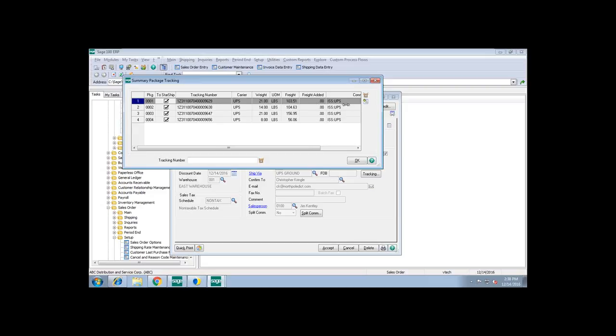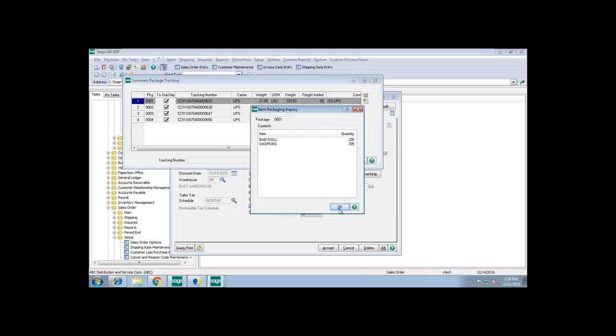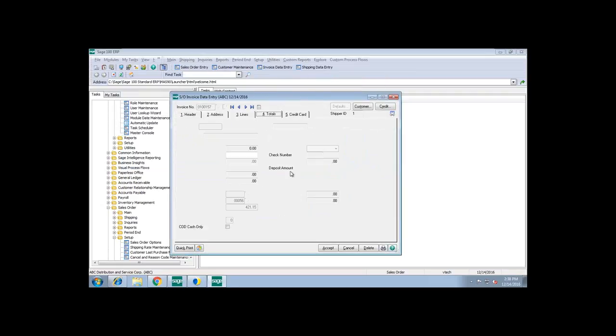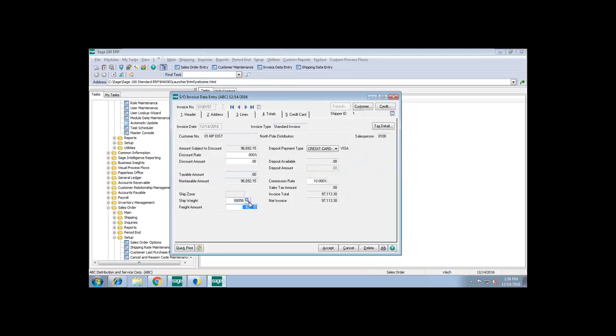This is in Sage's tracking table, so I can use their button to track. I can also use their item to box detail, and this flows through into history. So I can go through customer maintenance or invoice history lookup, and I will gain access to this information at any time. And of course, on the totals tab, we write back the freight amount.